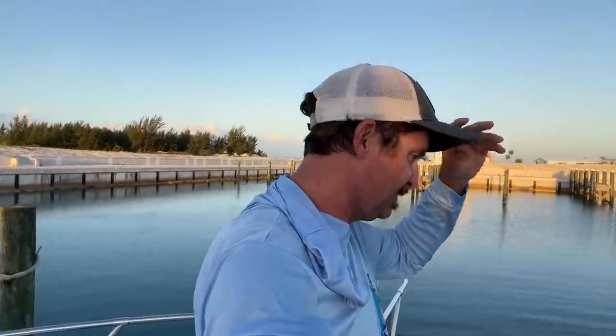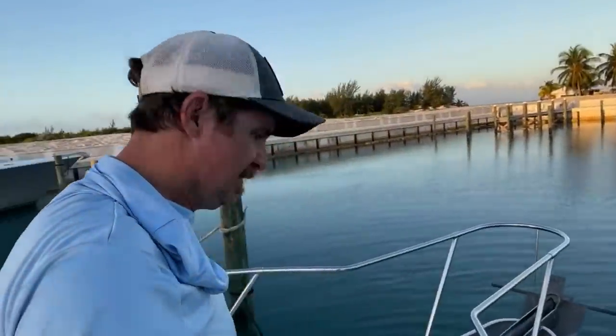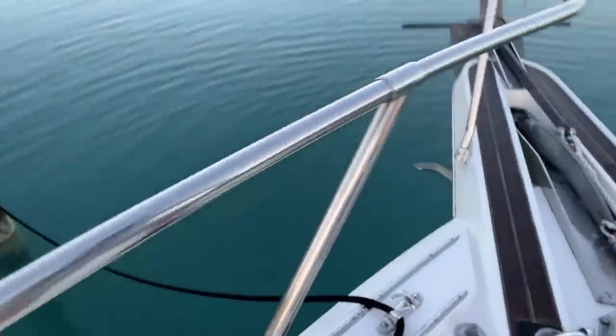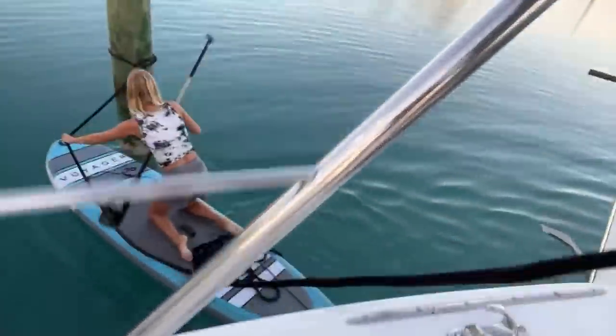So that's how we got them on there too, is we put her on a paddleboard and she paddled out to these little poles and put them around there. So now she's got to do the one on this side, and the one on the back too, right? Go ahead and undo it because he lassoed it on there and we can't unlasso it.